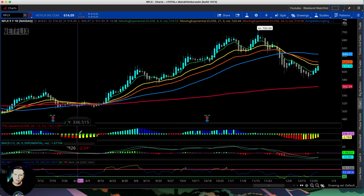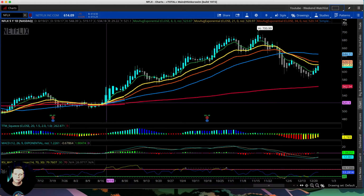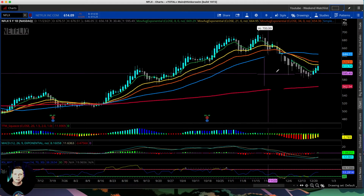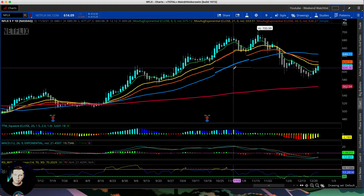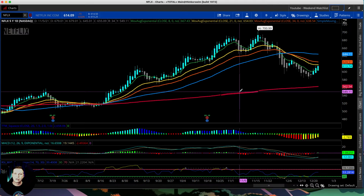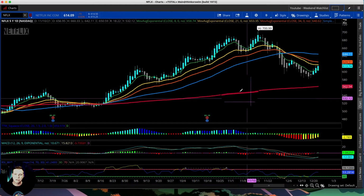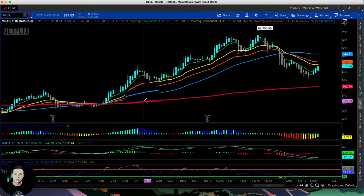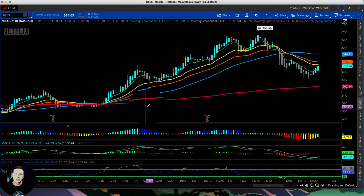And if the squeeze down here releases, more than likely it will release to the side of the trend. Okay. Also, the blue 50 simple moving average and the red 200 simple moving average. These are our directional SMAs. These provide longer term support and resistance and usually can give you the trend.